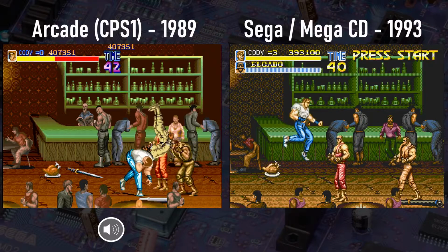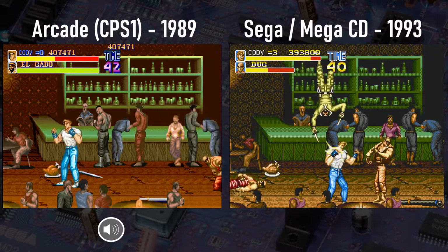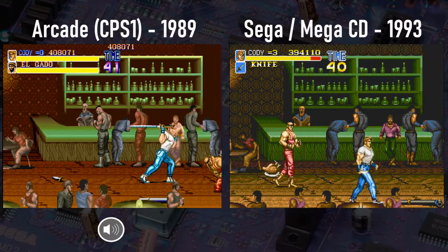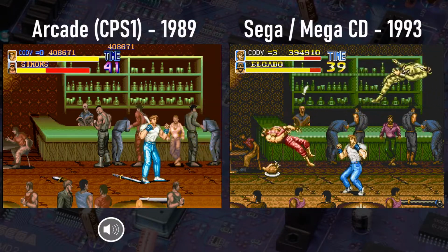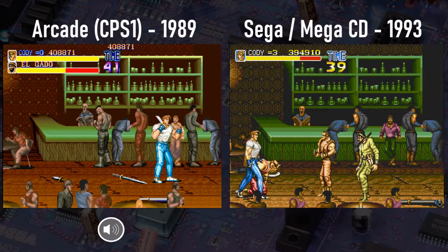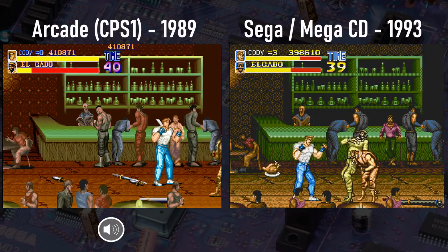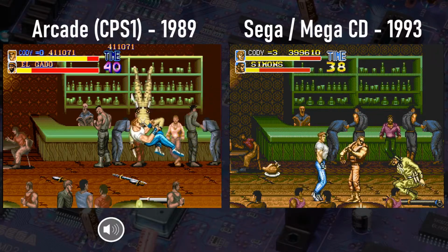But most importantly of all, the plants look different in the two versions of the game. That's it, game ruined! Oh, and the shelves behind the bar are stocked differently in each game, showing once again that these graphics were redrawn on Sega CD and not just squished down.